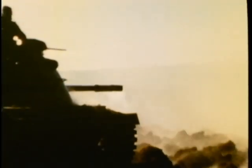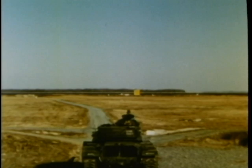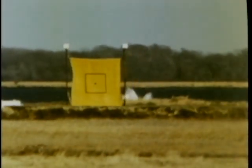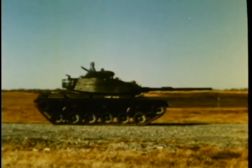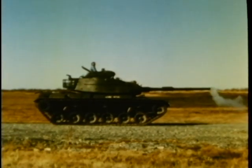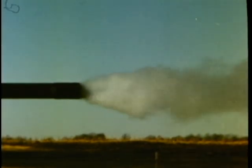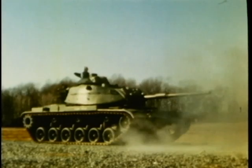Delivering firepower is one of the most important purposes of a fighting vehicle. And at Aberdeen, the weapons systems which provide that firepower get special attention. On the many ranges, exhaustive tests are carried out to check accuracy, rate of fire, and effectiveness, as well as human factors, such as safety, communications, noise, and fumes. All the things which make up the complex unit that is a tank.